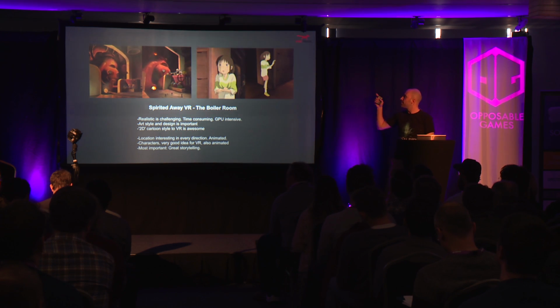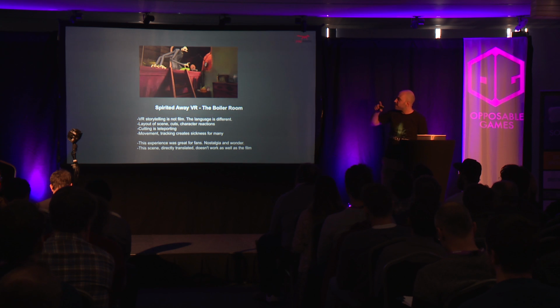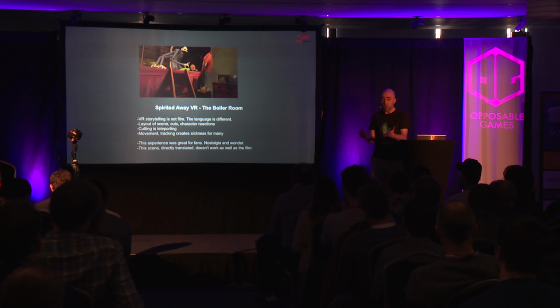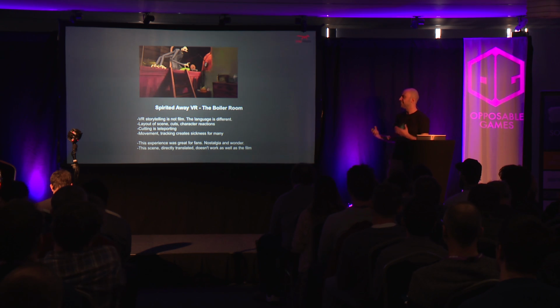That's really important. However, VR storytelling is not film. This is a film. It's told with cuts and close-ups and all these sort of things. The layout of the scene is in such a way that you can move to another position and see it from a different angle. In VR, it's difficult because you can't really cut. If you cut, you sort of teleport. That can work. That can be fine, but it's not necessarily what you want to do. It's difficult. And if you cut around at the same pace of the film, you're flipping around the scene. It's crazy. You don't want to do that.